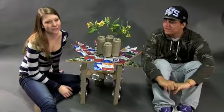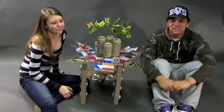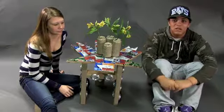The table is also very cost efficient to make for the savvy shopper. All you have to do is save your cans that you drink, and once you have enough, you're ready to go.